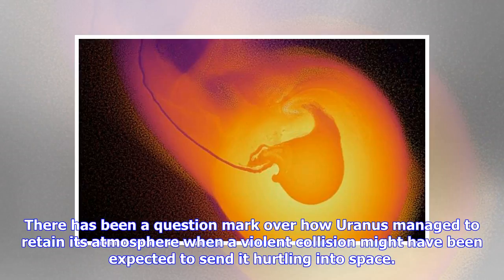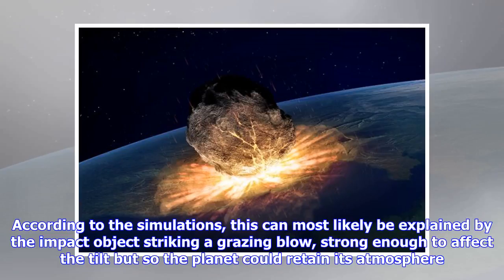There has been a question mark over how Uranus managed to retain its atmosphere when a violent collision might have been expected to send it hurtling into space. According to the simulations, this can most likely be explained by the impact object striking a grazing blow, strong enough to affect the tilt but so the planet could retain its atmosphere.